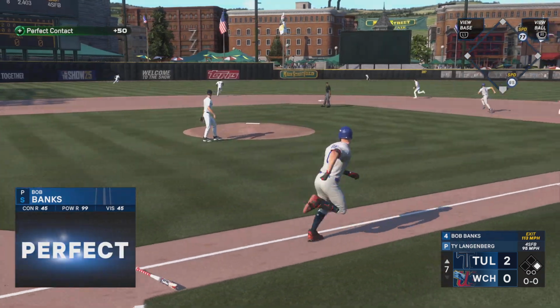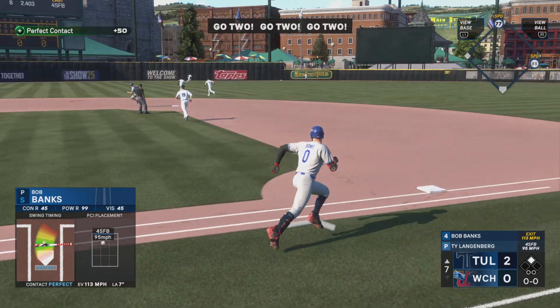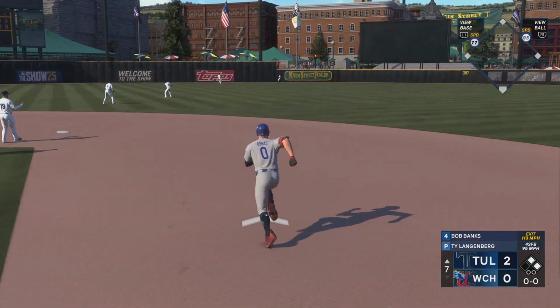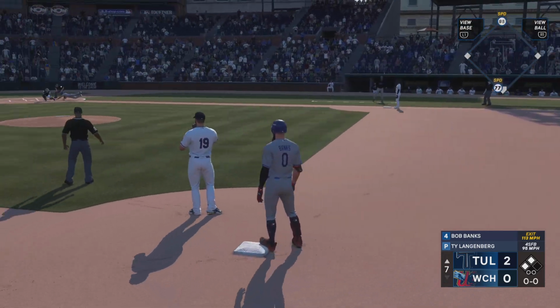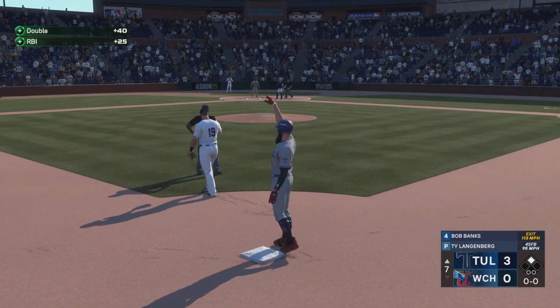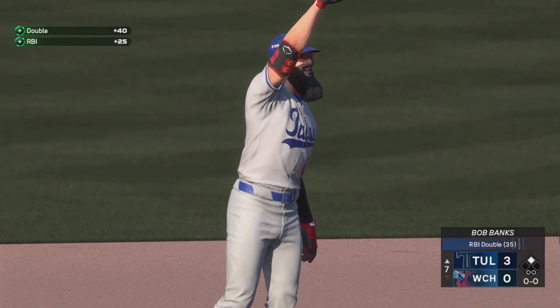Nice hit, kid. And that's a base hit. Round second headed for third. Coming to the plate. Relay, throw home. It's offline and the run scores. And they take a 3-run lead.